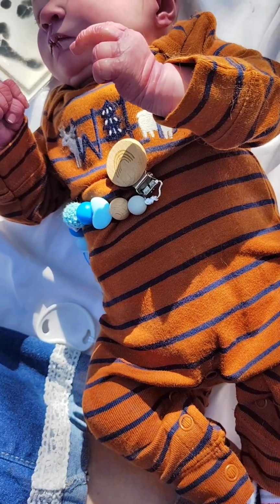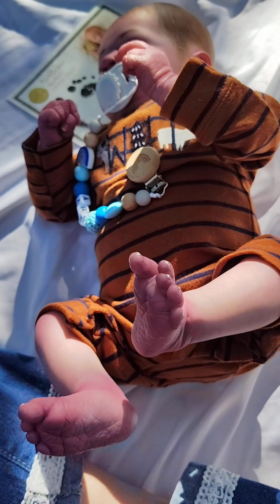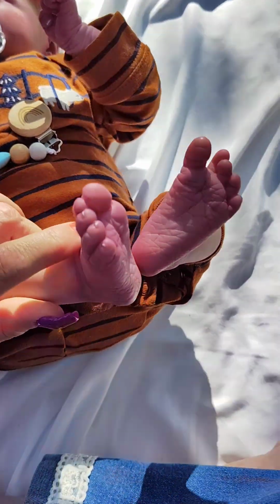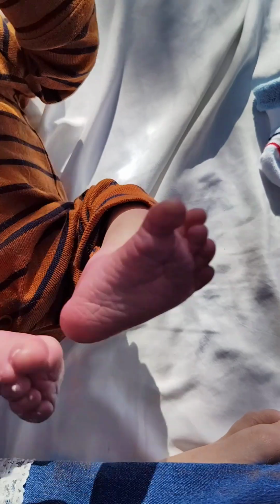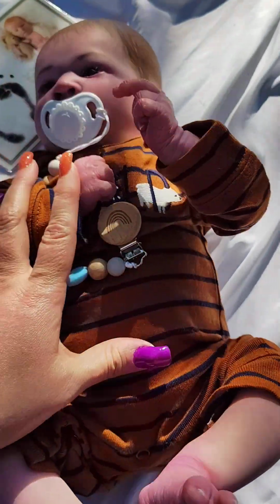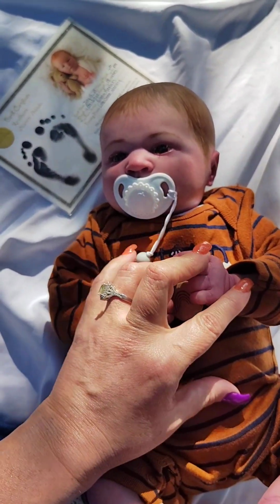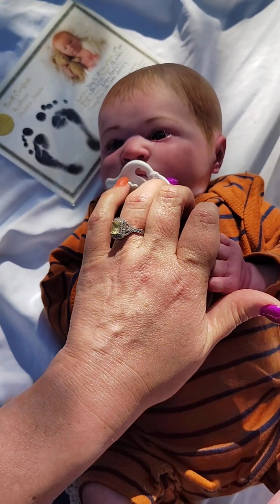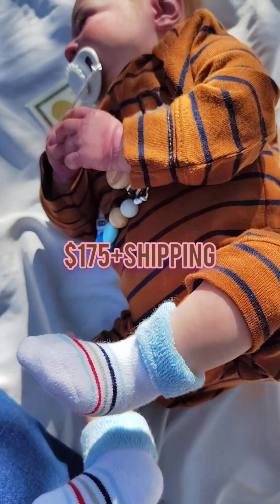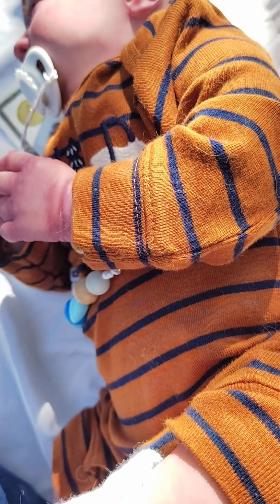And then let me take his socks off. Okay, so here's his feet. They're red, wrinkly, very wrinkly like a newborn. His toenails. Okay, so there you have Martin Awake. He has a magnet for a pacifier. Oh, and Martin is $175 plus shipping.